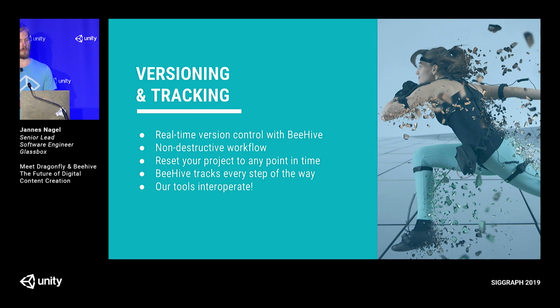Again, a fully non-destructive workflow, and you can reset your project to any point in time, up to initialization. And it really tracks every step of the way. Every action you do and any action that anyone does to your project will always be in version control.